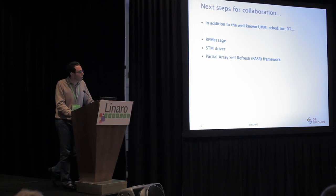Similarly, there are ongoing activities with ARM and TI in having a common STM driver. And the last point is a new framework that we have just introduced as a request for comments. And the author will also speak next week at the Embedded Linux Conference, thanks to Tim. We hope to collect as much feedback as possible, and hopefully we can bring some good value in saving power consumption in the DDR.